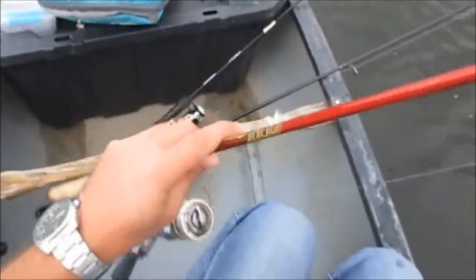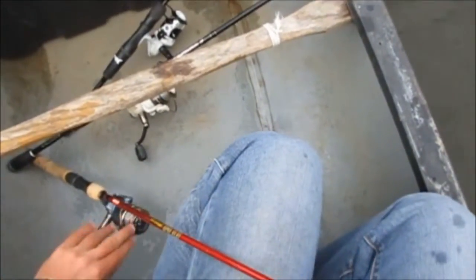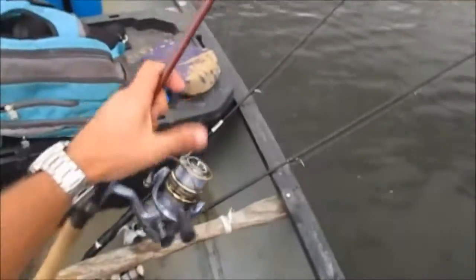I want you to, let me get some line out here. Oh my God. Okay. I just turned it on, so it's got a full battery. It's been on 4 minutes. All right guys, I got him on the blue ice Bobby Garland, so I'm sticking with this color.